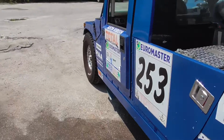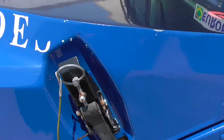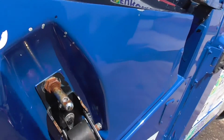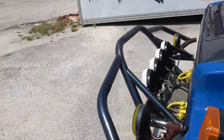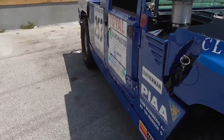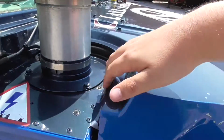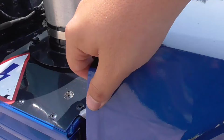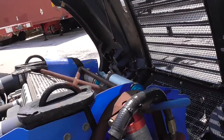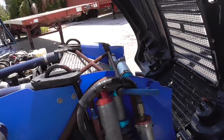Alright, so right now we're going to open up the hood and get a look at that 6.5 liter turbo diesel V8. You have the pulls here, just like any civilian Hummer H1 or even the AM General Humvees. Oh, this one's already been undone. Pull that out. And we just pull it up like so, and the clamshell style hood falls forward.